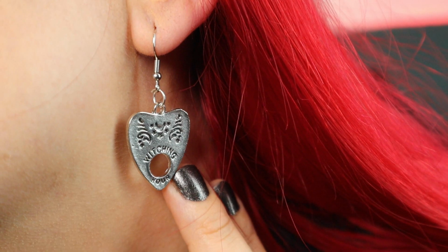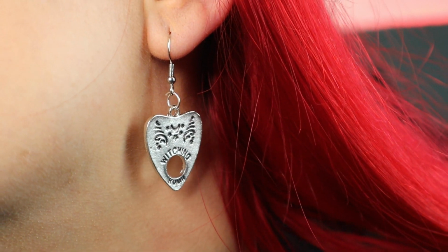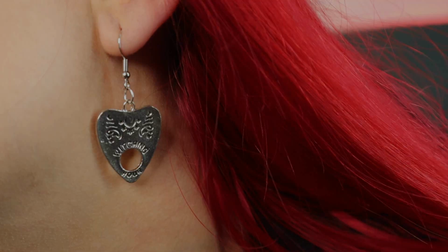And then, oh wow. And then these Ouija board ones. And they say witching hour on them. They're like the planchette from a Ouija board. Everything's absolutely beautiful, aren't they? Oh, they're so cute. I love these little bats. I love the little Ouija boards. The moth is just beautiful. And oh, this dagger. Oh, I've got so many outfits come to mind already.